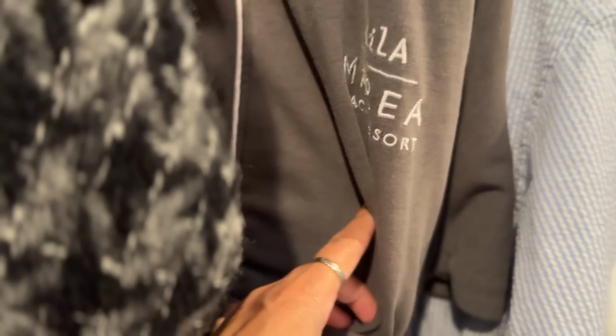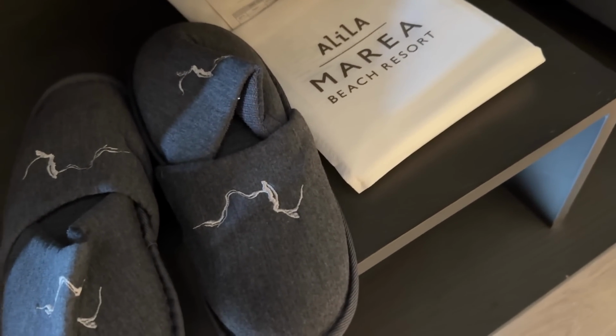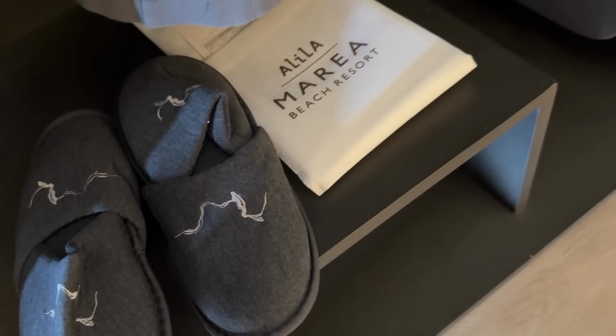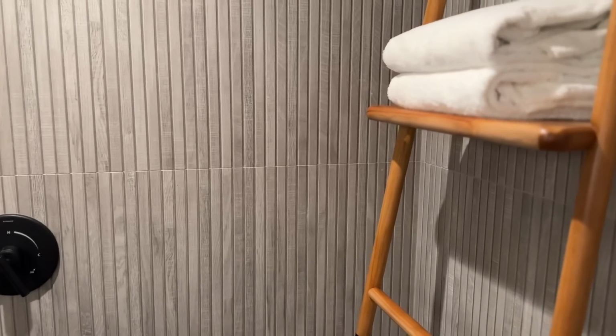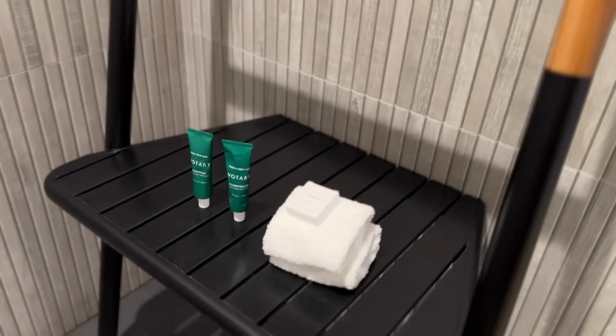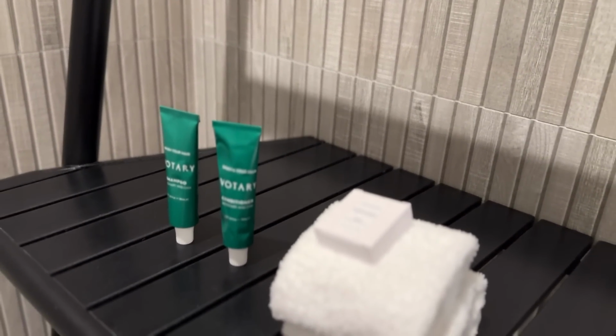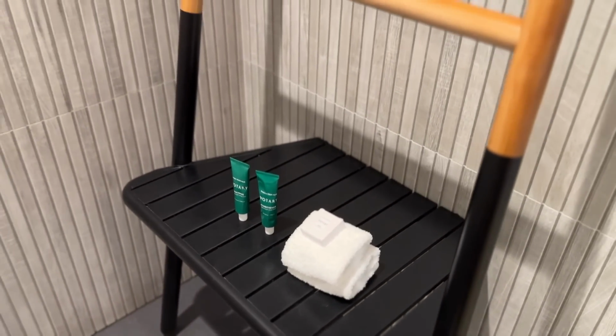And their slippers are nice. Let me show you. We found this. These robes, which are very soft, but it's terry cloth inside. And then you have the Alila. And they've got these custom slippers. And then this I thought was nice inside the shower. I like the design of the tiles here. And then you have Votary. Where did we see Votary? I've seen this. Was that in Hong Kong? Did they have that? I can't remember, but they were the amenities.